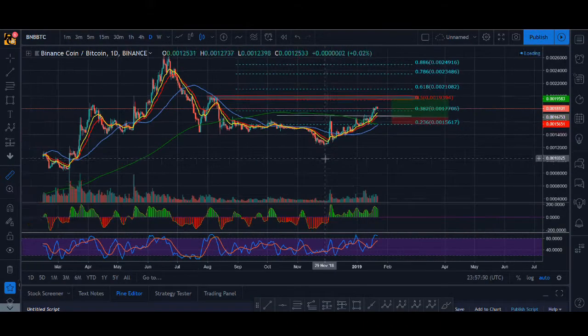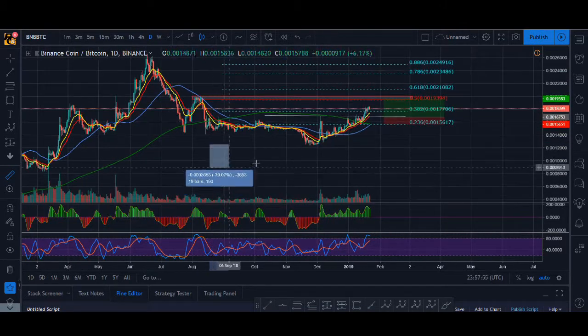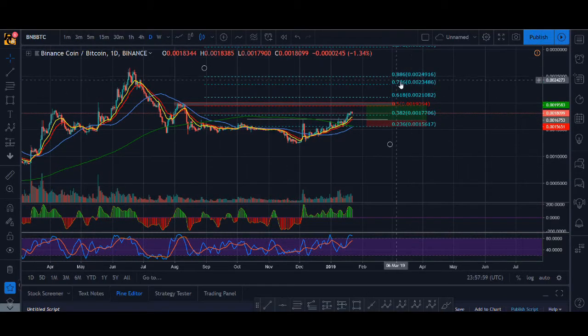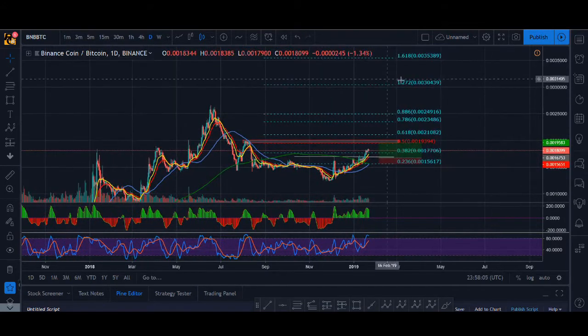And where's my target? My target is on my other TradingView account. I think my target for Binance is that, my first take profit target, but I was thinking that it could potentially... oh, I've got it on here as well.